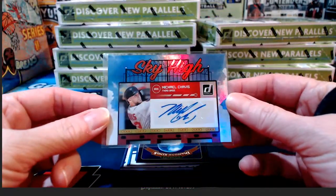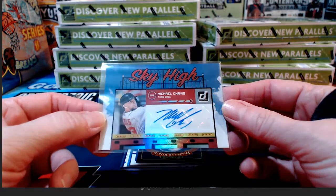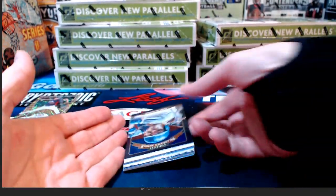Michael Chavis and the Red Sox. And that is the Sky High insert set for your autograph. That's our third hit for this box.